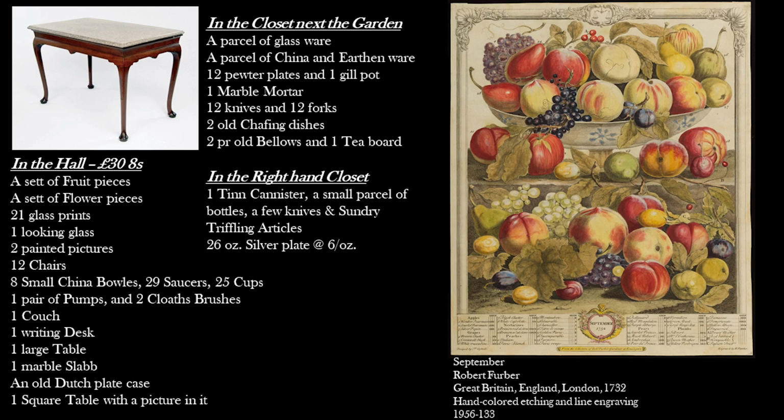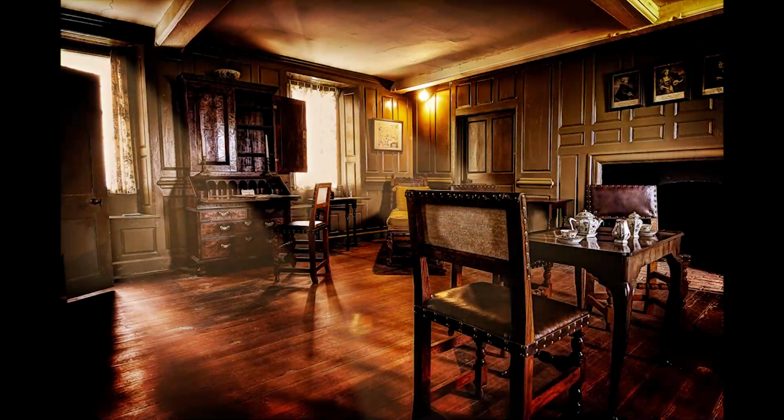Our curator of maps and prints, Katie McKinney, wrote a great blog article on the Ferber flower and fruit pieces listed in this room and is working to further analyze the artwork featured throughout this probate inventory. Since I cannot show you exactly how this room arrangement in the hall would have looked, there is a similar space seen here at Bacon's Castle.